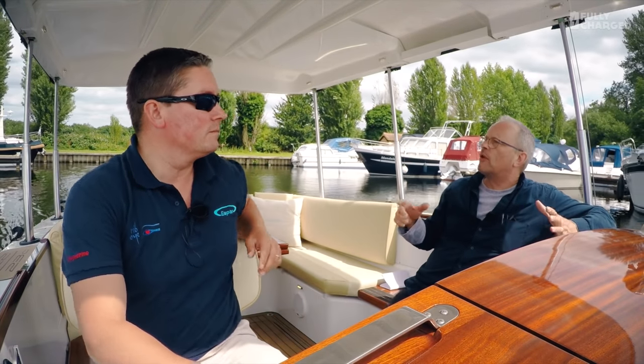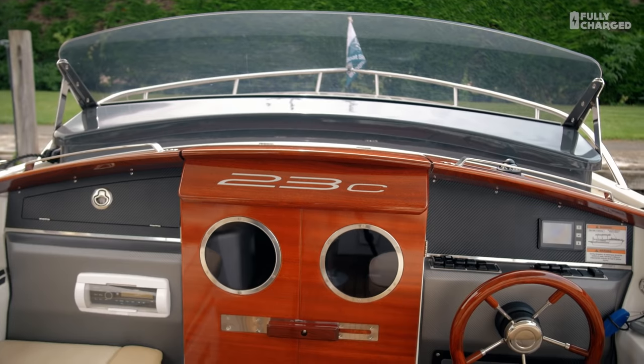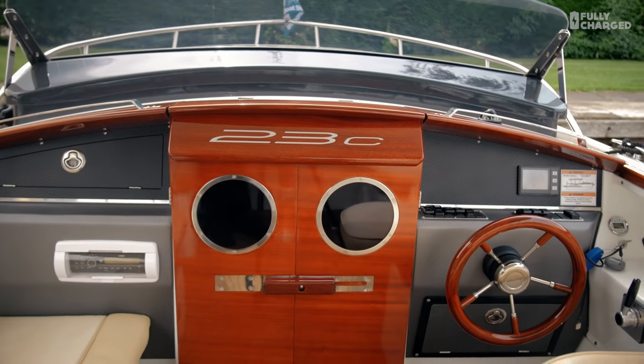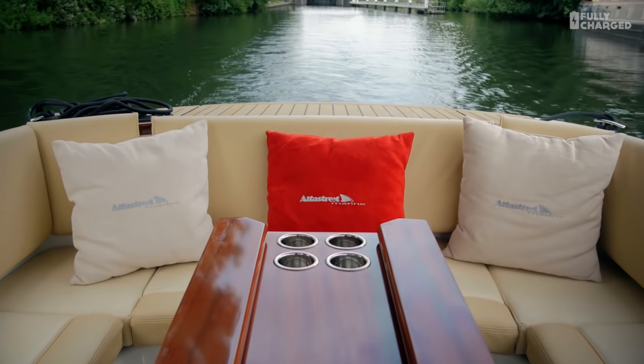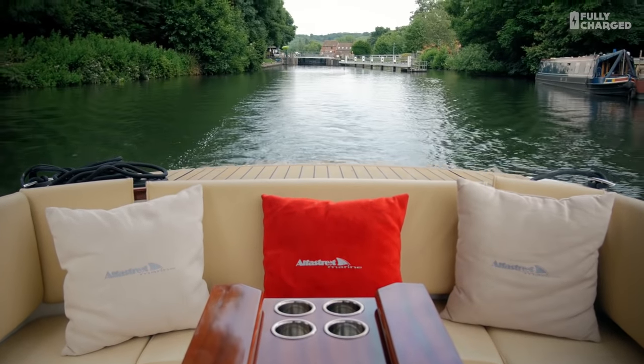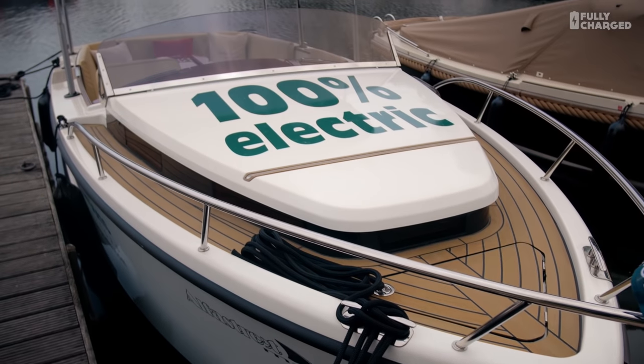I think I was assuming a kind of conversion, like a motorboat that had been converted to be electric, but this one was built. Yes, designed and built in Slovenia as an out-and-out electric boat. It is available with diesel or petrol, but this particular one is just battery operated.